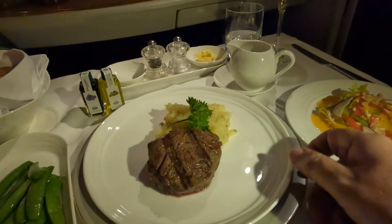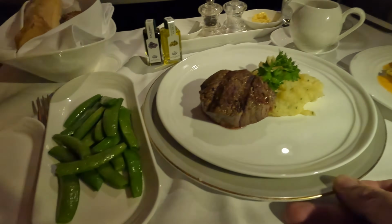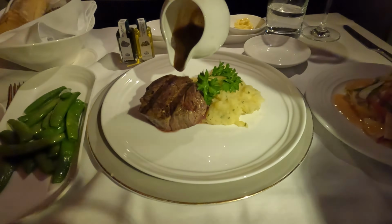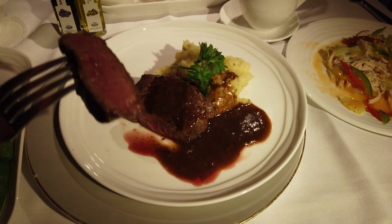For the main meal, I had the seared beef tenderloin. They asked me how I'd like it cooked, so I presume there was a chef on board that cooks these steaks on the plane. I ordered mine medium and the steak was perfectly cooked.